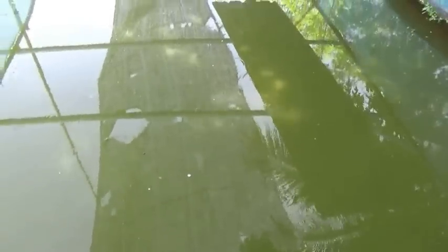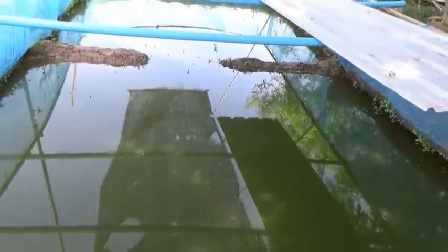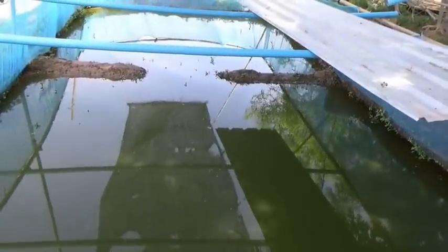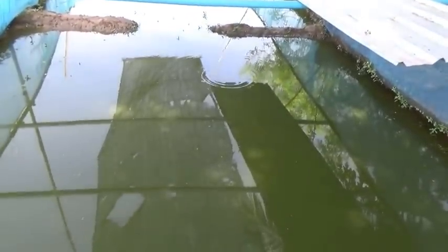This one, just 4 days. They put it only 4 days. You can see it. The ones in here are 4 days old. They're so small, you can't even see it. So what the guy does, he takes the mom and the dad and puts it in here until they lay the eggs, and then he puts them back, and then this becomes a grow out pen full of babies.